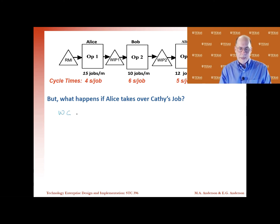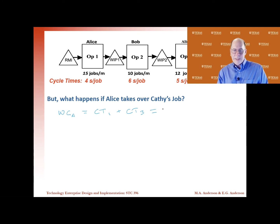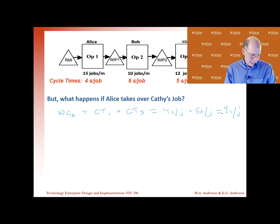So work content of Alice: she's doing op 1. So it's a cycle time of op 1 plus the cycle time of op 3, because she can't be doing op 3 for the Blossom Power Puff at the same time she's doing op 1 for the Bubbles Power Puff. And hence her work content is going to be 4 seconds per job plus 5 seconds per job, and that's equal to 9 seconds per job. So we know that.